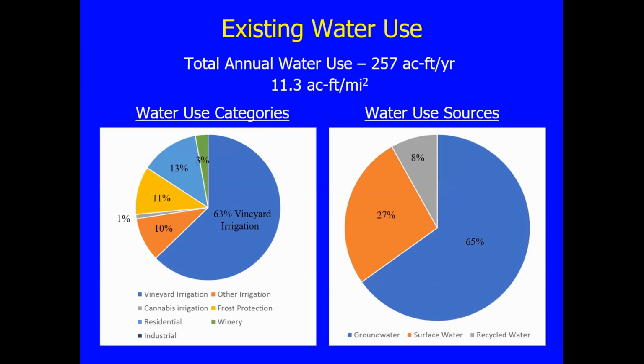Moving into some of the modeling results, we spent a fair amount of time on the water use component of the water balance. So thinking about the man-made influences, we looked at the total water use in the watershed and found it was about 257 acre feet per year. On the chart on the left there, you can see how that breaks down in terms of the different use categories. The biggest use by far is vineyard irrigation. We have residential use, about 13%, and frost protection, something like 11%, and then some various other uses as well.